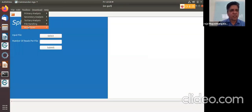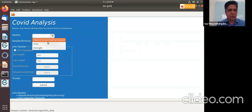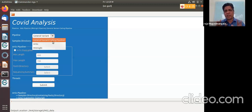So now I'll go and start this analysis and then go back and show you how to cut the files and all. So for COVID analysis, I'm going to show what is called the general variant calling pipeline. This means it's just going to take the FASTQ files, align them to the Wuhan reference, create a BAM file, do the variant calling, create the consensus, do the whole pipeline, what might take several hours for someone to do, and then create a report also.